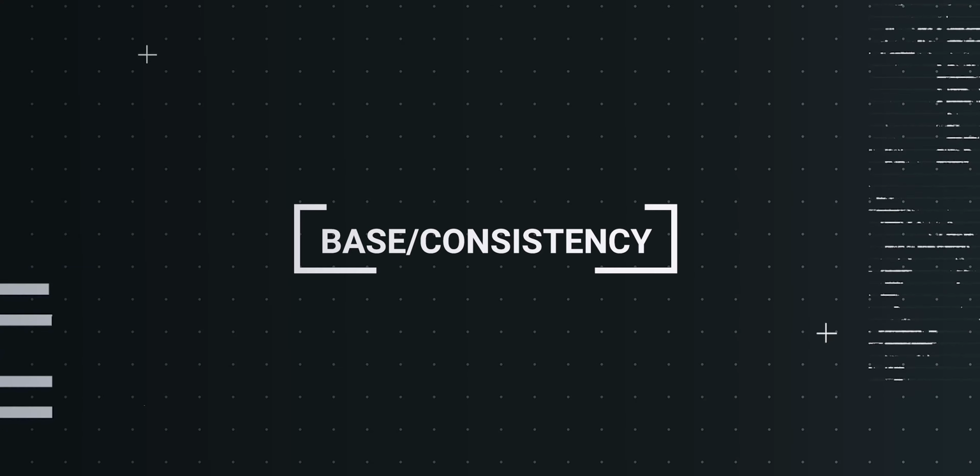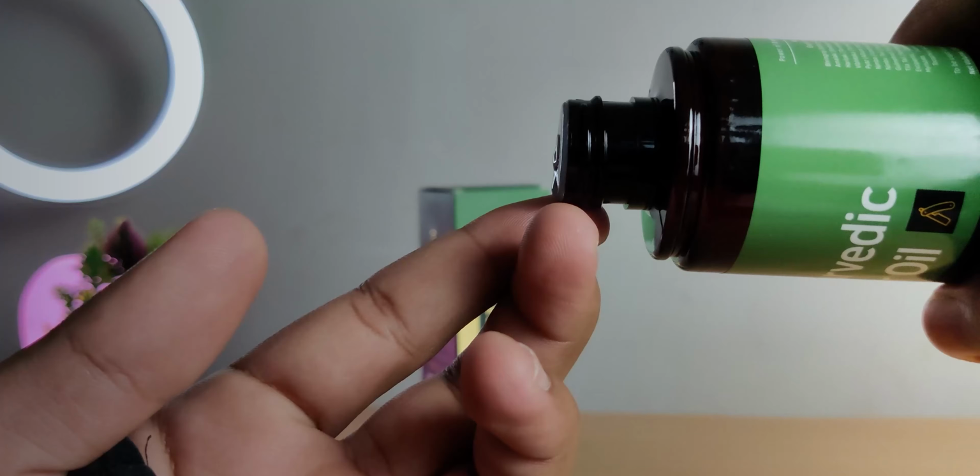So for the Ayurvedic hair oil, we've got an oil base. But not just any regular oil, it is sesame oil. And this is something that was to be expected as this is a hair oil. But interestingly enough, we've got a water base for the Hair Growth Vitalizer as it is a hair serum.